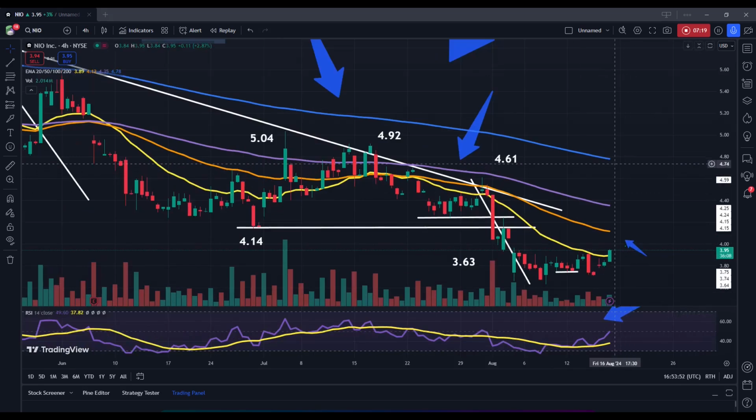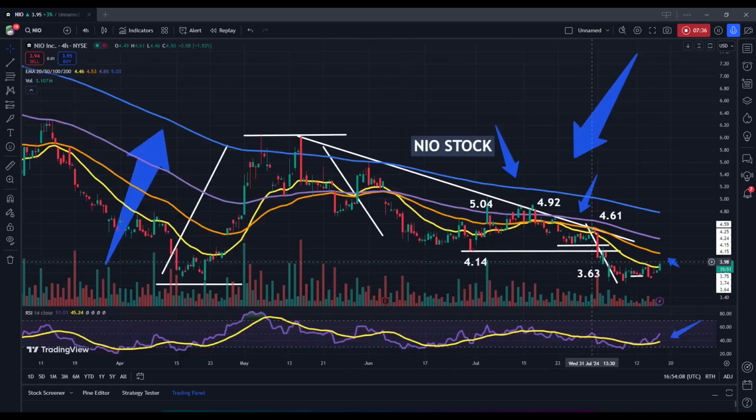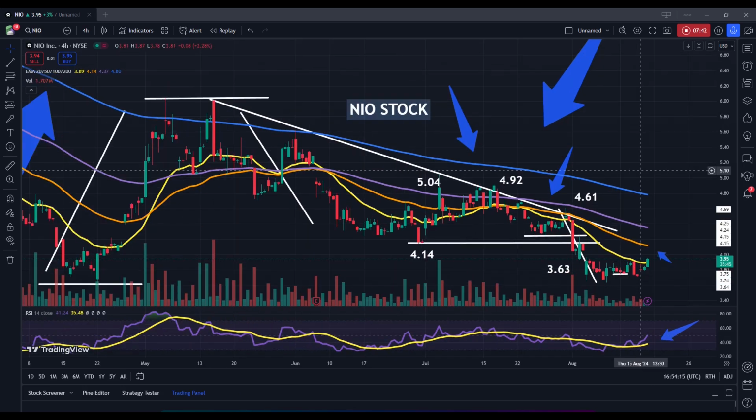So we can point to these downward trending moving averages as evidence of negative momentum, but you also have to point to these readings in the relative strength index, which suggests that the stock is basing after falling into oversold levels. So when you combine the indicator reading with the fact that the stock is also trying to base near this prior support zone at $3.60, I think you still have a fairly convincing argument here that the stock is attempting to form a base.